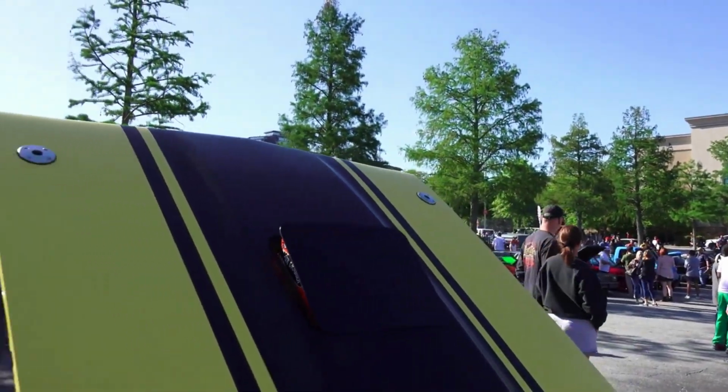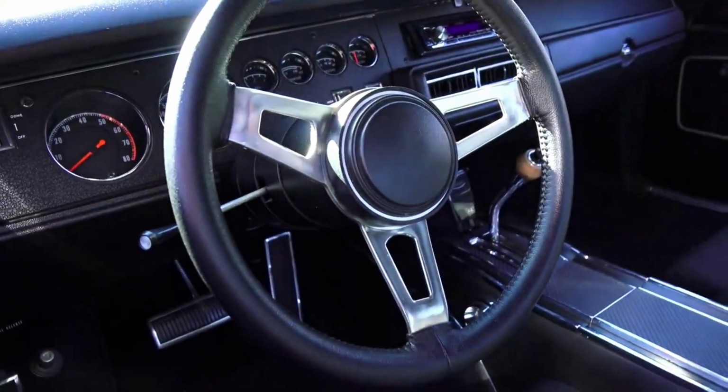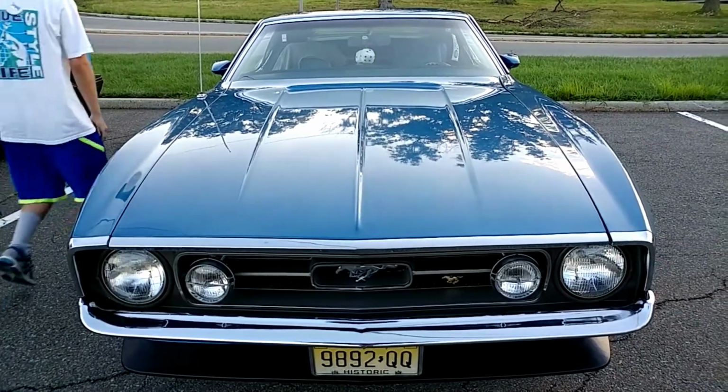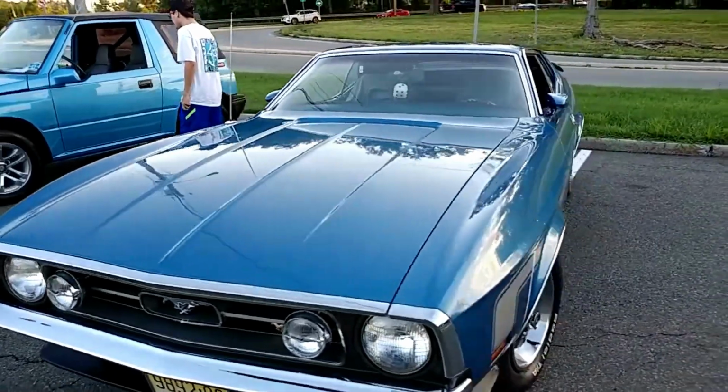The engine proved a hit with street racers, as it was a solid and reliable unit that required very little ongoing maintenance. 8. The 1972 Ford Mustang Mach-1 has a reliable engine.